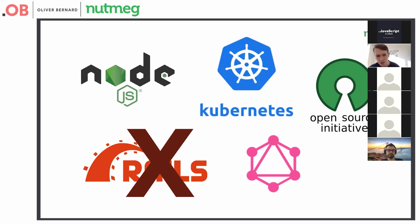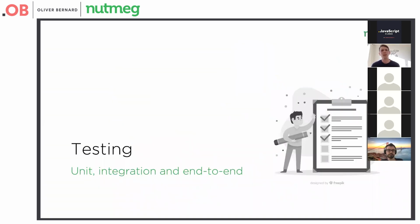But I want to stress there is nothing against Ruby or Rails. I think it's a great language, and the Rails framework set the trend for other popular MVC frameworks. This is just the direction we decided to take. Okay, now let's move on to testing.